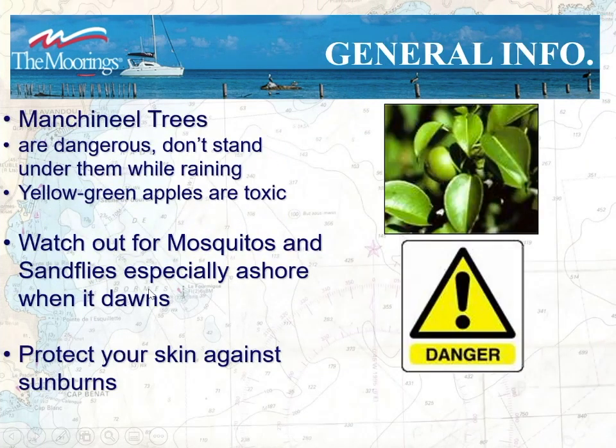As you sail the islands, when you get on board, you'll be briefed on general information. But also, as you first sail through the islands, before you step on shore, make sure you have a good amount of repellent for mosquitoes and sunflies in the evening. If you step on shore, use lots of sun lotion, as down here it gets pretty warm and hot.